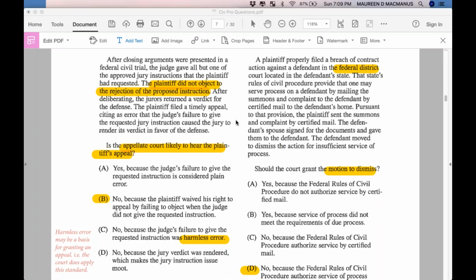A is incorrect though because the plaintiff didn't preserve the right to appeal. And then B, no, because the plaintiff waived his right to appeal by failing to object and the judge did not give the requested instruction. That's correct. So that's exactly what I was looking for, that the plaintiff waived the right to appeal, which is what happened here. So B is correct.